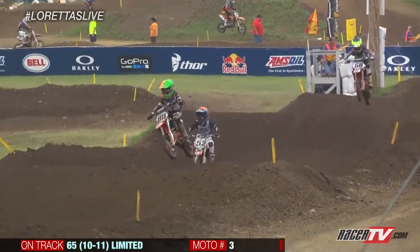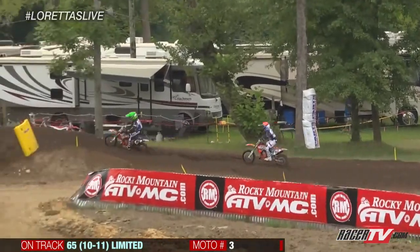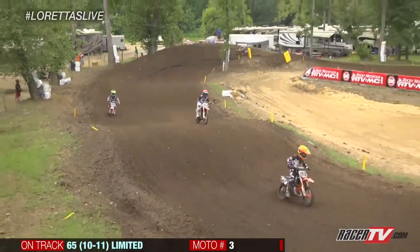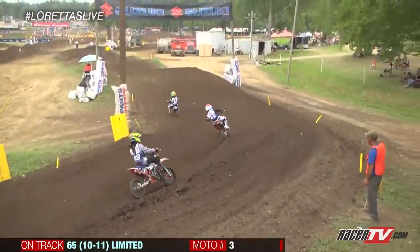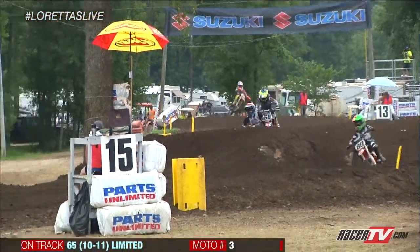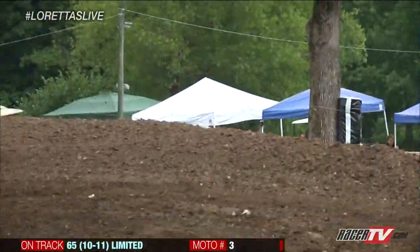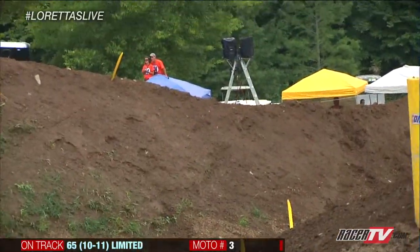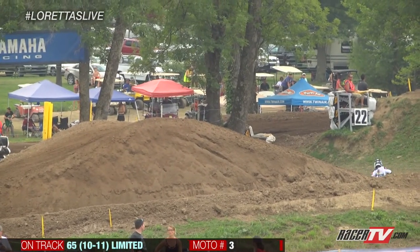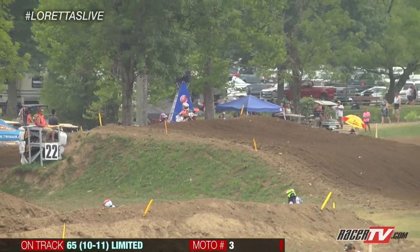So there we go, 3 riders in the same shot heading through Suzuki Storyland now. Reyes followed by Thrasher, or excuse me, followed by Kilroy in there. So we got them all mixed up and trying to make things happen out there. Here they come out of Storyland, the 80 of Kilroy, the 52 of Reyes. Nice air on the back section over there as they round the big sweeper turn, over the big anthill and into the heart of this Loretta Lynn race course.